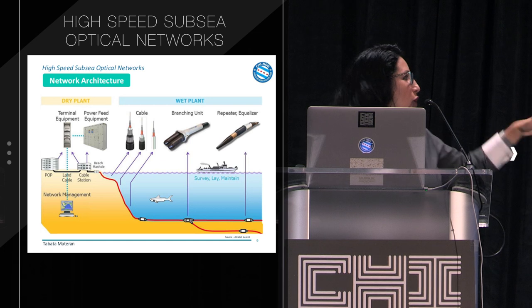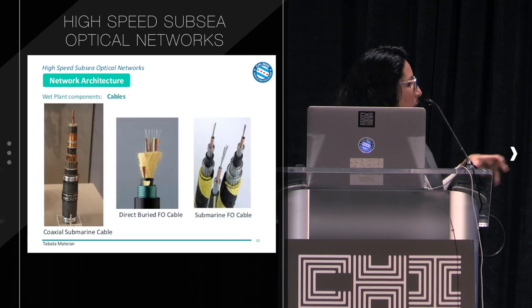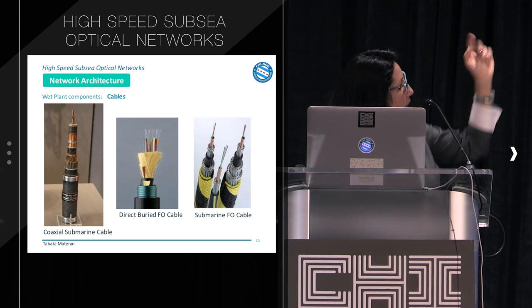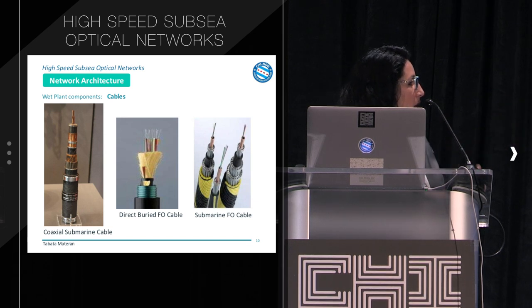I wanted to show you here the cable structure. The first picture shows a very old coaxial cable. In the middle is a sample of a cable used on a terrestrial route, and the other is the submarine cable. The main difference is the protection, because the cable has to be very well protected to be under the sea and avoid corrosion.